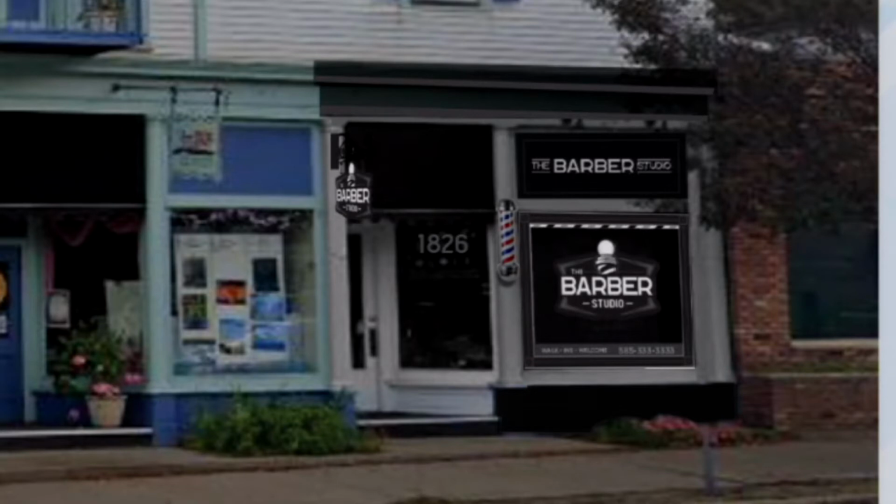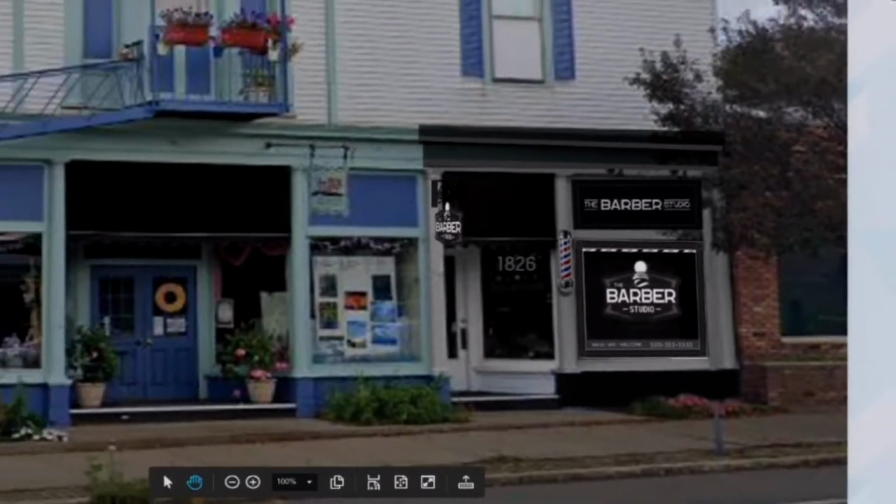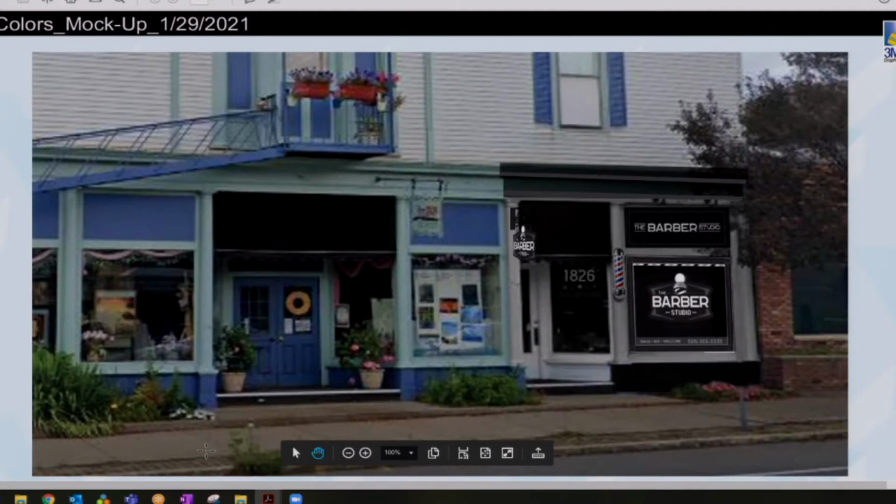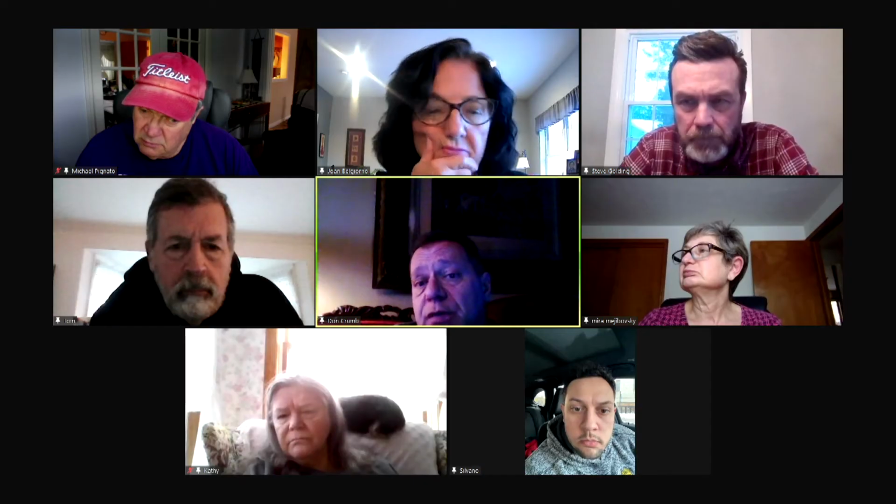So does anybody have any comment on the colors? I like them. I think they look great. Yeah, I think they're fine. And I think Mira's suggestion is a good one too. Unless anybody has more discussion, I would approve it as is with the condition that Mira's issue be addressed.